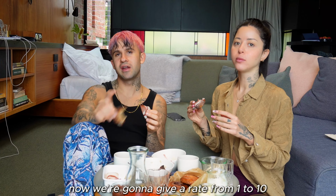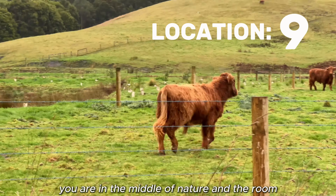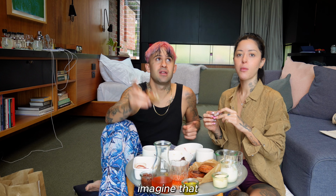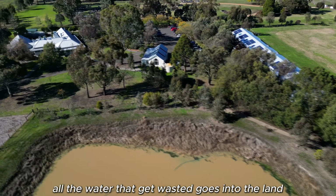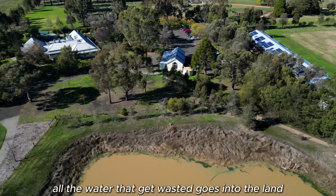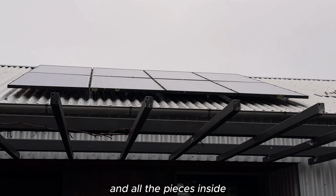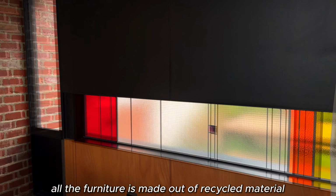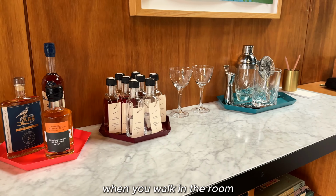Now we're gonna give a rate from 1 to 10. Starting from location: 9. You're in the middle of nature and the room is amazing. Imagine that all the water that the Swedes use is from the rain. Also, all the water that gets wasted goes into the land. It uses energy from solar panels, and all the furniture is made out of recycled material, and it's all like designer. It has a very cool feeling as well when you walk in the room.